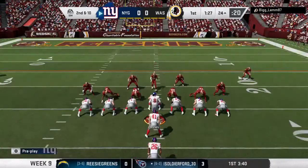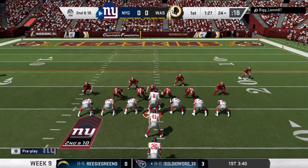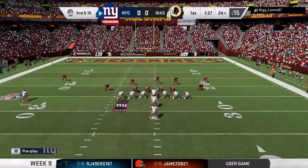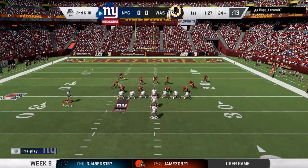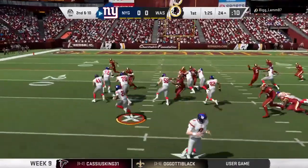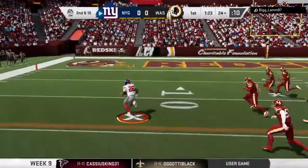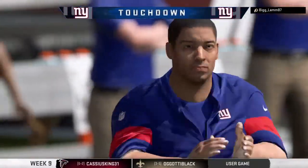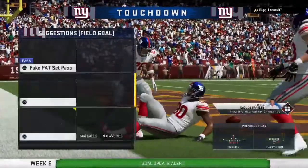From the 24, they'll go again on second and 10. Now Saquon Barkley, he's got the first down inside the 10, and he will take it on in for a Giant touchdown.